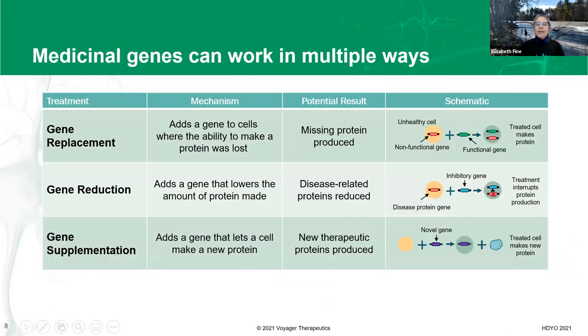Okay, so how do medicinal genes work? Well, there's a number of different things that they can do. First and foremost, there's gene replacement. This is what happens when you add a gene to tell cells what the cells have lost. This would happen when there's a missing protein, when there's a missing gene in somebody's DNA that they need to function normally. What would happen is you can put this gene into cells to start producing that missing protein.